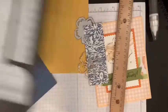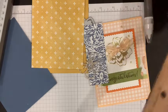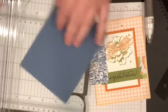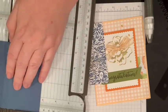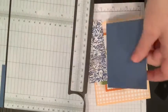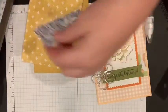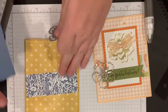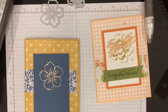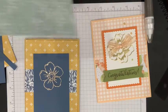Okay. And then, how big is this piece? Looks like 4 by 2 3/4. So this one's probably, yeah, 2 3/4 by 4. Nice, all right. Okay, so we see you're getting all of our layers together. Nice. That looks pretty. All right, so, yeah, that's nice. All right, so now let's die cut this.